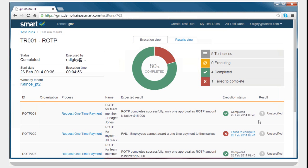Let's have a look at the first test case we created in the wizard. We are expecting a successful completion with only a single approval because the one-time payment amount is for $12,000, which is below the $15,000 threshold for a second approval.